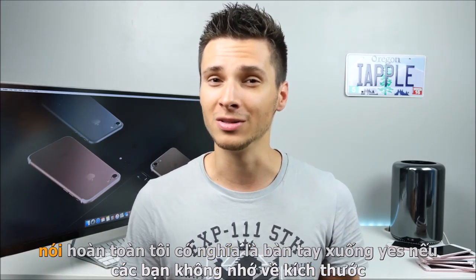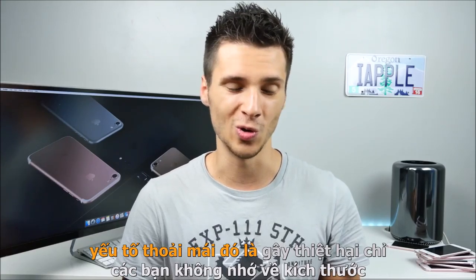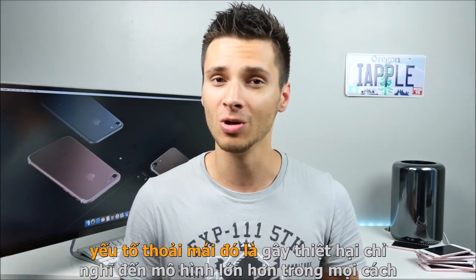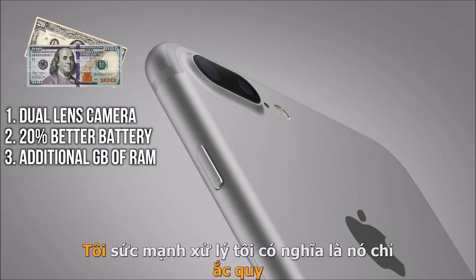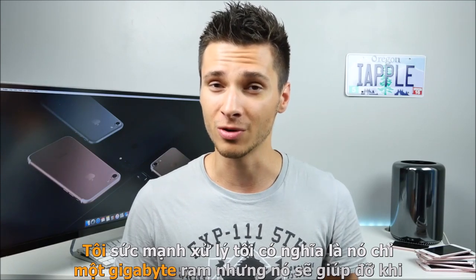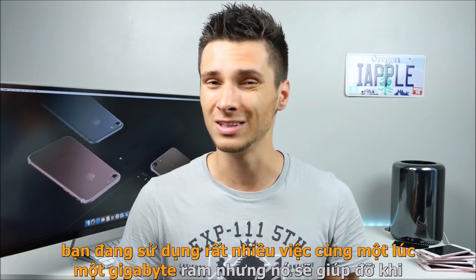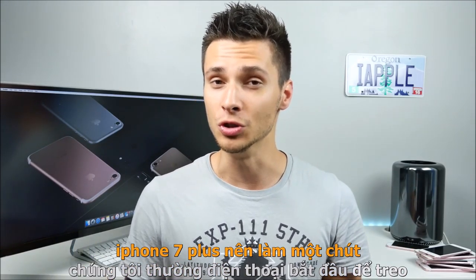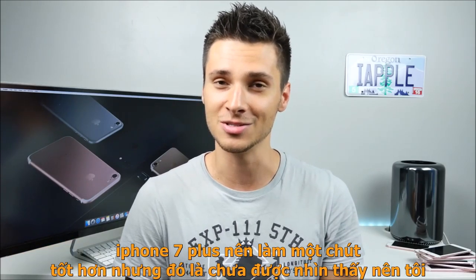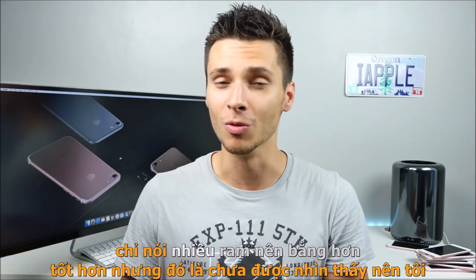If you guys don't mind about the size, the comfort factor, that's the only detriment, I think, to the larger model. In every way, it is worth it. So that camera, the battery life, the processing power, I mean, it's only a gigabyte of RAM, but it'll help when you're using a lot of things at once, where our usual phones start to hang, the iPhone 7 Plus should do a little bit better, but that's yet to be seen. So I'm just saying more RAM should equal more performance.